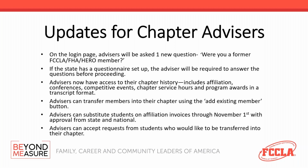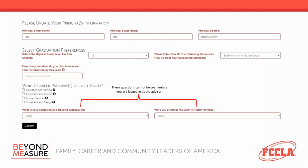I will show you how this works, but this one is actually still a work in progress. So when we open on August 1st, it may not be visible, or all parts of it may not be visible, as we're still trying to work through some of those challenges. Now we're just going to go in and show you what these new updates look like.